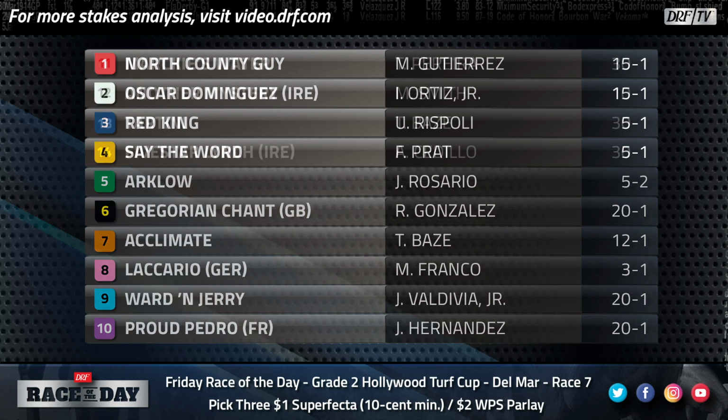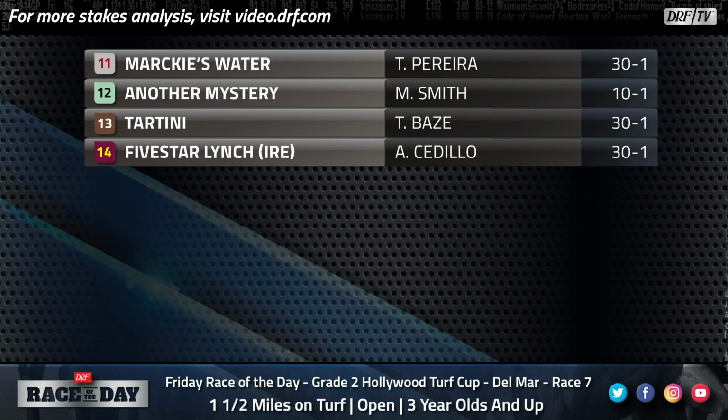Marquis Water was beaten less than 2 lengths in this race in 2018, but still, this is a pretty ambitious spot for Peter Urton. His most recent start, we saw it, was the North County Guy replay. He was in for 62.5, and his first start off a year-plus layoff didn't do much running. Now they're stepping him way up. Yeah, I guess we'll see what we get here second off the layoff.